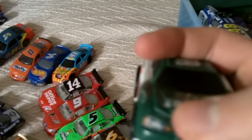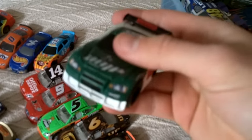All right, moving on to drawer number two. I don't know if any of you guys have this, but this is the Dale Jr. that will have damage. So, you know, if you're driving around, oh, I have a Jimmie Johnson one of this too.